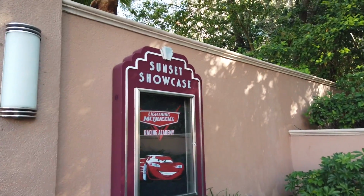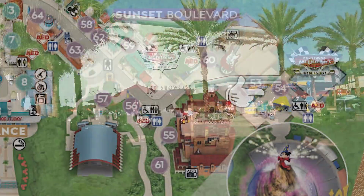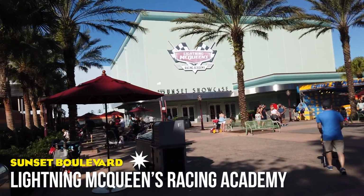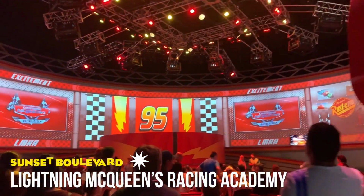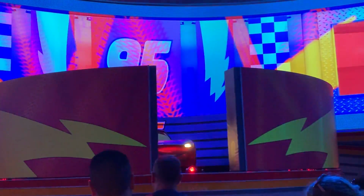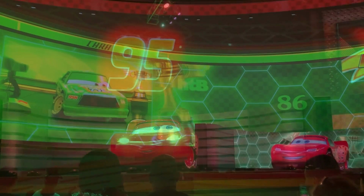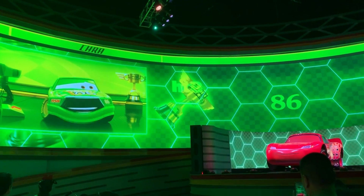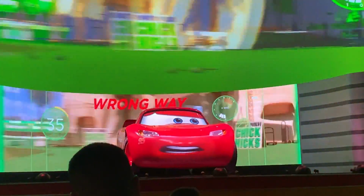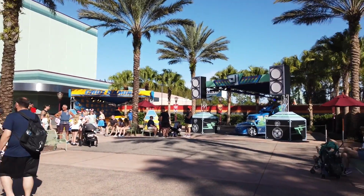Right behind Rock and Roller Coaster in the Sunset Showcase is Lightning McQueen's Racing Academy. This is a show where Lightning McQueen teaches you how to become the ultimate racer at his racing academy, but it's not quite what you would think. A few things happen and maybe somebody hijacks the training simulator. It gets pretty crazy. It is a really fun show. It's something that I really enjoy, even though it might be tailored to kiddos. Everyone can enjoy this. It's only a 10-minute show with lots of AC, so a great place to hang out if you're looking for a quick break for you or your kiddos. You also can meet Cruz Ramirez here in the courtyard.